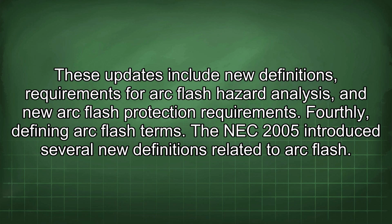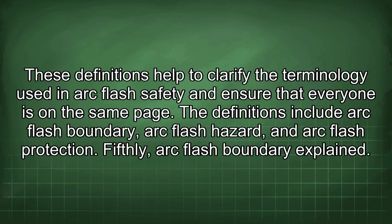The NEC 2005 introduced several new definitions related to arc flash. These definitions help to clarify the terminology used in arc flash safety and ensure that everyone is on the same page. The definitions include arc flash boundary, arc flash hazard, and arc flash protection. Fifthly, arc flash boundary explained.